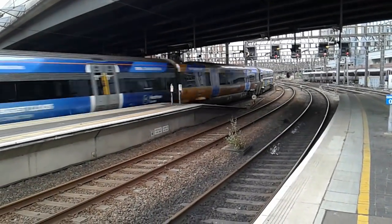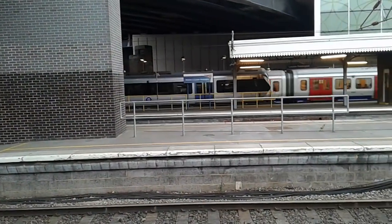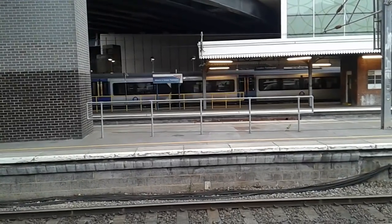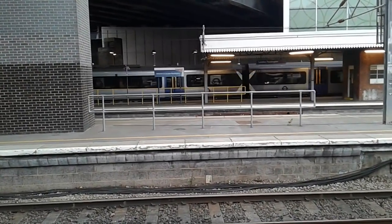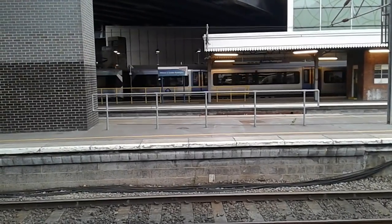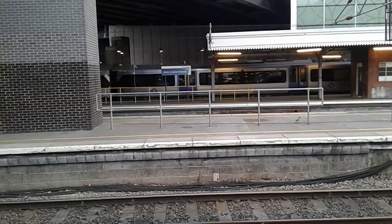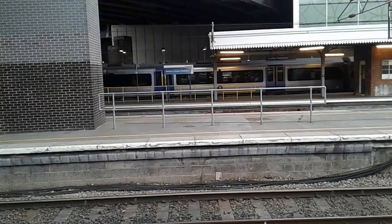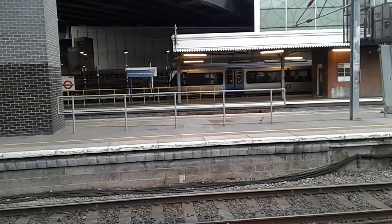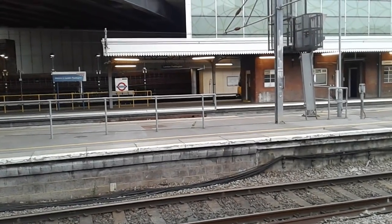360-206 is coming in, and 332-002 is leaving. As there is a Circle Line departing for Hammersmith. No, he's skipping the end point. I'm skipping, yeah. Good safety there. In fact, it was 360-205.